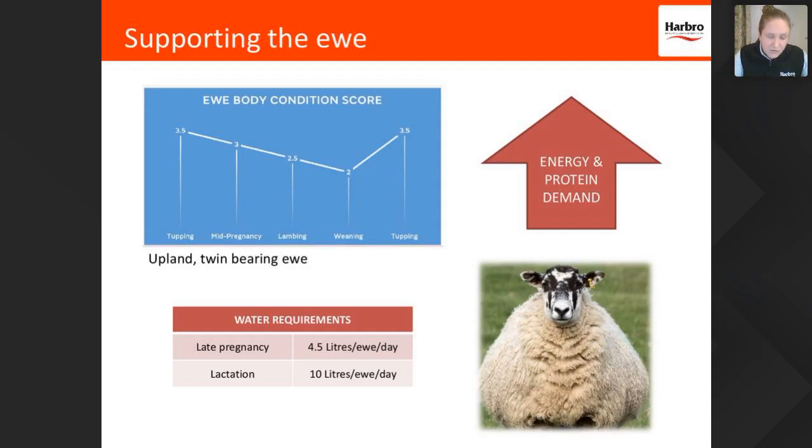We mustn't forget about water requirements. If you think about ewes which are never usually in a shed, you've taken them at the most stressful point in their year and put them in a shed, probably in mixed groups. Do they know where the water is? Can they actually reach it? Are you using cattle courts for lambing? Can they actually reach the water? And is it clean?